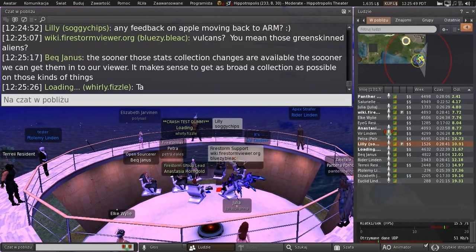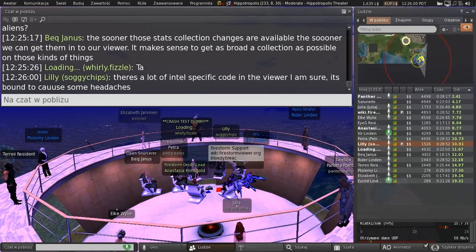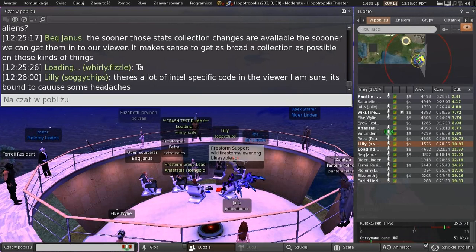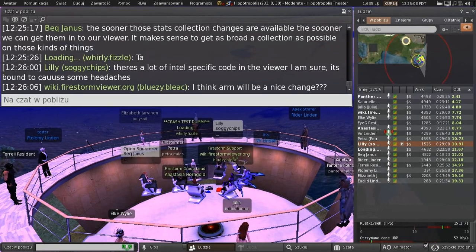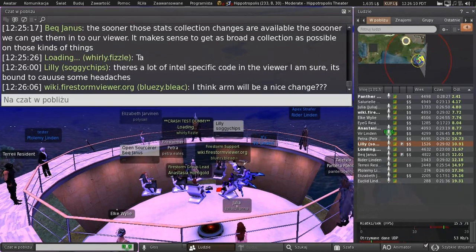Euclid or Ptolemy, do you remember what happened to that logging change? Is that in LMR or somewhere else? It's in LMR. Yep. Okay. So that's in an RC now, which should be getting us a fair amount of data, and it'll be in the default viewer soon, which should give us even more.